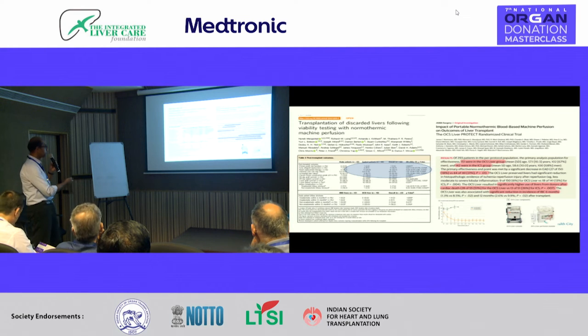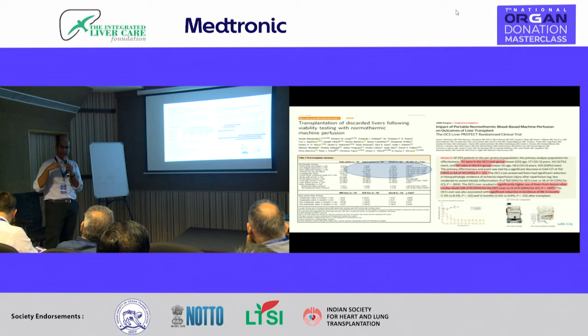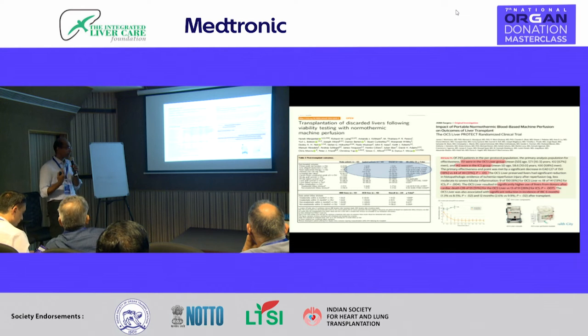So these organs would never have been transplanted in the normal system. They would have been just chucked in the bin. But they actually transplanted 22 of the 30 or so organs that they received using viability testing, and they had an excellent success. And that again shows that in a very good organ, all these preservation techniques might not make any difference compared to UW. But if it's a marginal organ, if an organ is of suspect quality, then these preservation techniques can help you improve the quality of the organ. It will also help you decide whether this organ is going to work in my patient or not, instead of finding it out after you transplant in the patient.